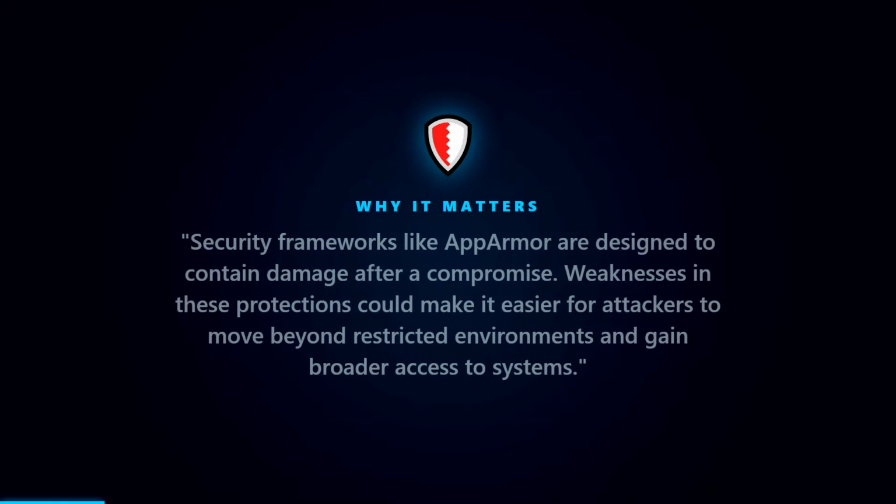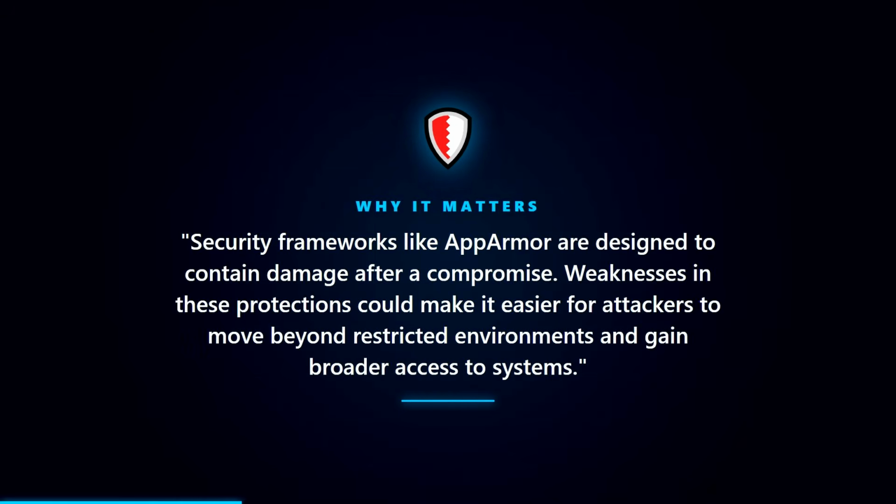Why it matters. Security frameworks like AppArmor are designed to contain damage after a compromise. Weaknesses in these protections could make it easier for attackers to move beyond restricted environments and gain broader access to systems.